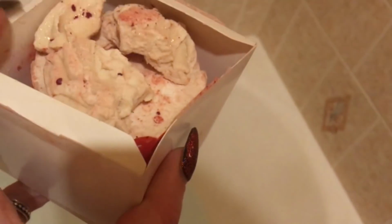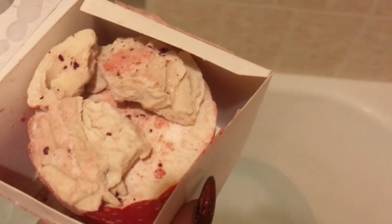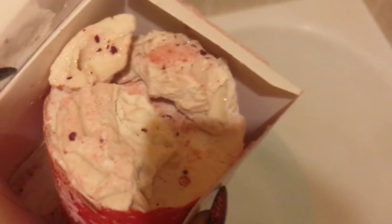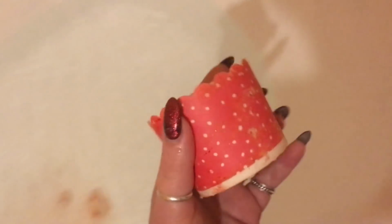So I'm gonna try out this cupcake one. Annoyingly, it did crush up a little bit, but at the same time it's still gonna work fine. You can see the little blood splatter on it, so I'm just gonna tip that topping in first, and let that bit get to work, and then you've got the bottom part of the cupcake. So I'm gonna take this wrapper off now, and then I will put it into the bath. I was not expecting them to have that much already, though.